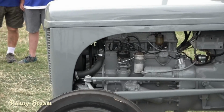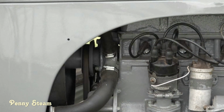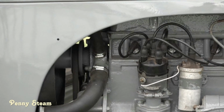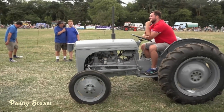His dad bought this tractor. How long have you had it now? About 10 months. And they spent all winter at his uncle's restoring it, because he's not old enough to drive it. It's your brother. Oh, we'll say it's his uncle, that'll make him look older, won't it? It could be worse, it could have said your granddad, couldn't it?